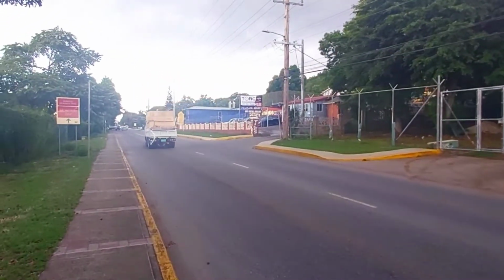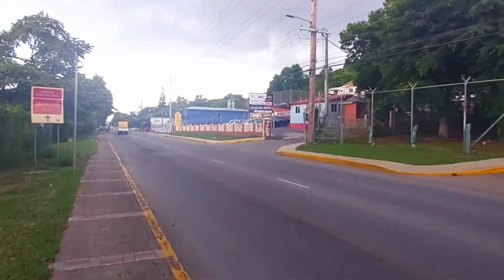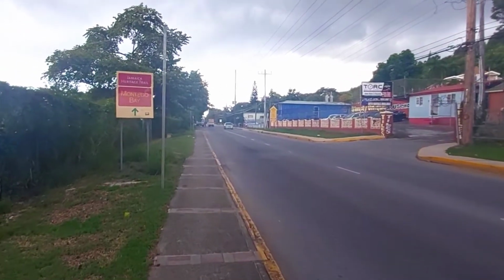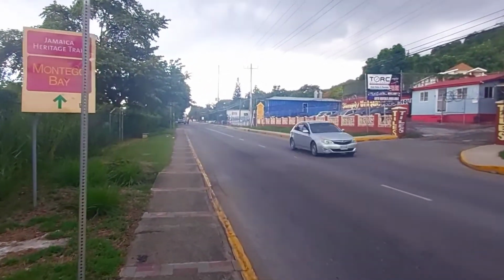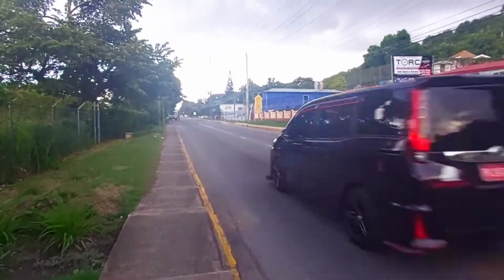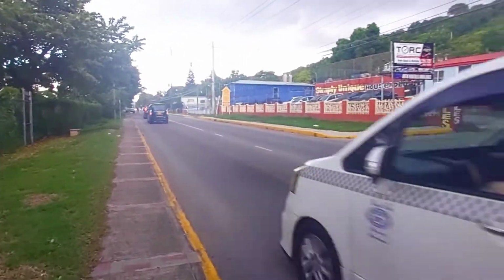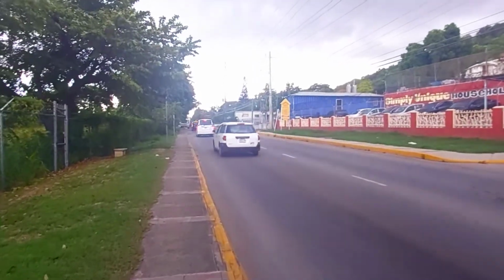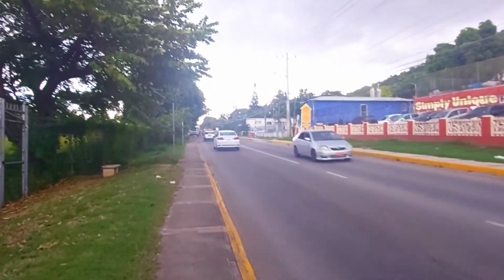What is that we're coming up on? Auto rental. Oh, a car rental place there. Huh, that street here, Jamaica Heritage Trail, Montego Bay. So far, there appears to be a lot of car rental places on Godfrey Dyer Boulevard in Montego Bay, St. James.